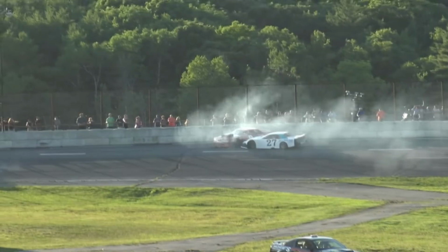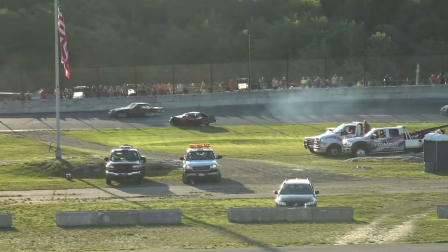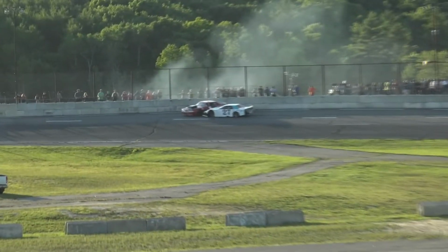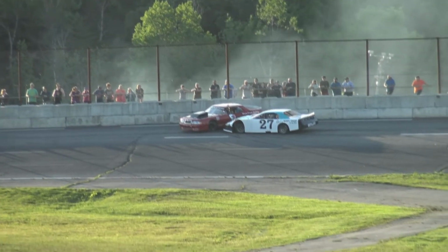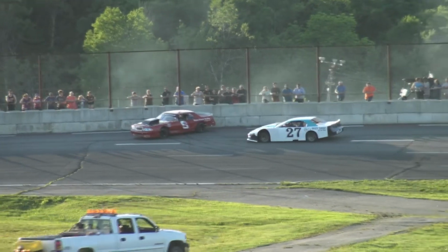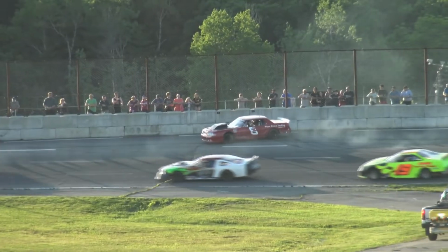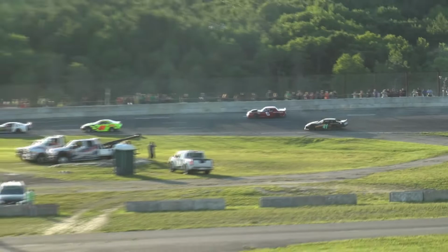And a little touch there between the 27 and the 8's going to bring out another flag and a spin. Ooh, that was close. Someone, I can't quite see the number out there, also spun on the back stretch and almost got clipped by a car going by. Yeah, I think that was the 69 of Mark Thurlow, but looks like the 27 of Mike Delano and got into the 8 of Ryan Keniston.